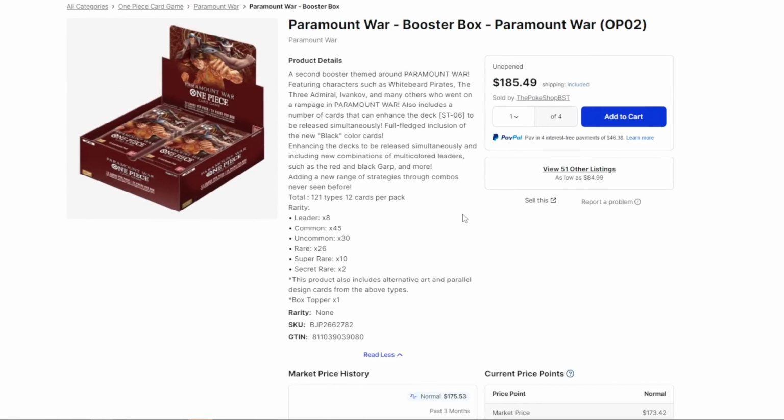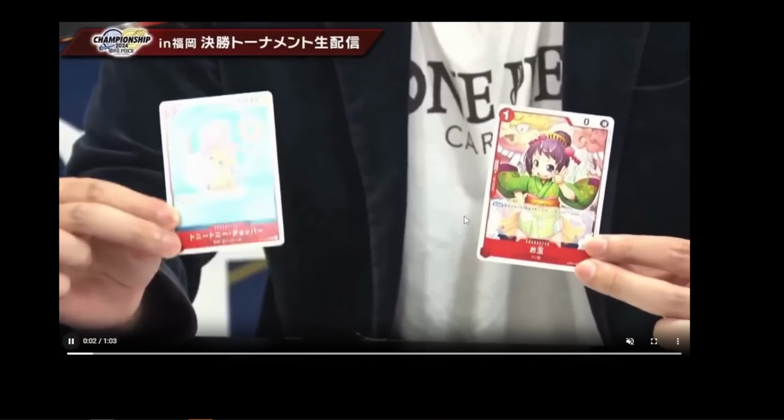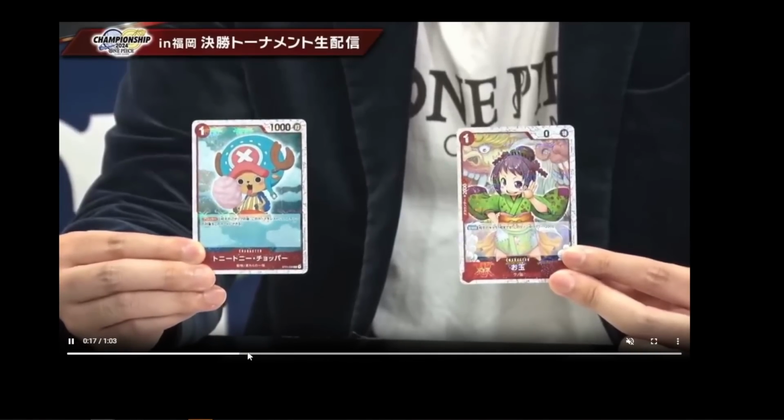But the biggest question you have to ask yourself is, what is giving these value? Because we have the premium reprint booster, and we'll take a look at that here. So these are just clips, pulls from the premium booster. You can see the Chopper from the, what's Chopper? I don't even know if he was in the set. He was in the decks, right?